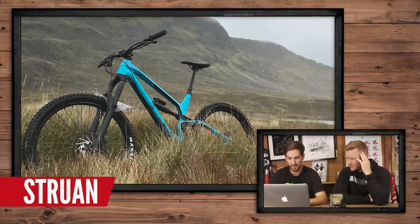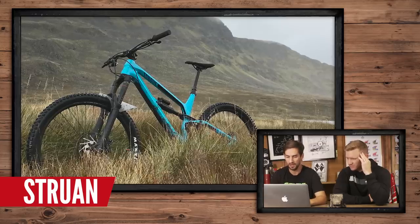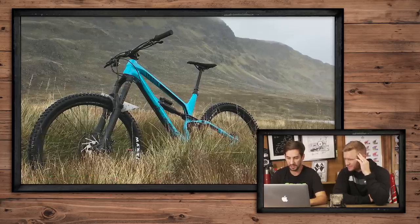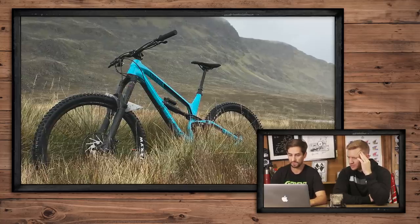Canyon Torque. That's nice, looks familiar. Did we see this last week? I can't remember. Struan is riding a Canyon Torque in the Scottish Highlands. Brilliant. Super nice, Neil. Get on it.